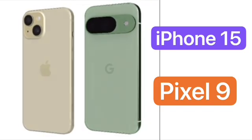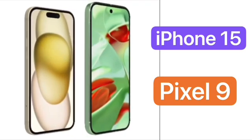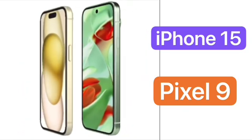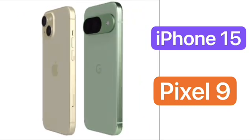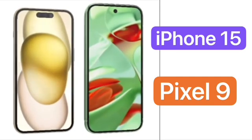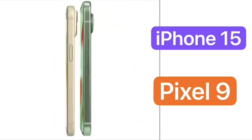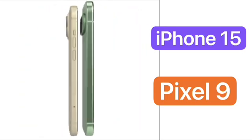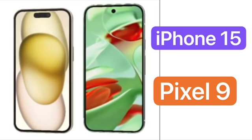Next is an always on display on the Pixel 9. It's not a big deal, but it is sort of nice just to see the time and notifications by just glancing at your phone. Also, the refresh rate. It is very sad to see the iPhone 15 for $800 having a 60 hertz refresh rate. Even cheap Androids have a 90 hertz refresh rate, even free Android phones. So it's a big plus to have a 120 hertz refresh rate on the Pixel 9. Also, you have a brighter overall device on the Pixel 9. So there are a lot of display qualities that are just way better on the Pixel 9 than the iPhone 15 so far.